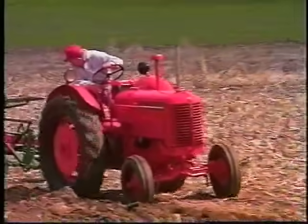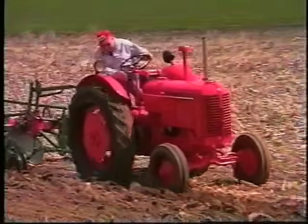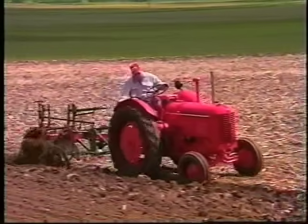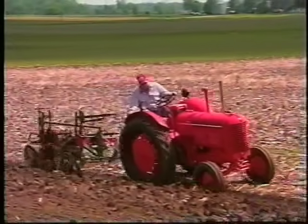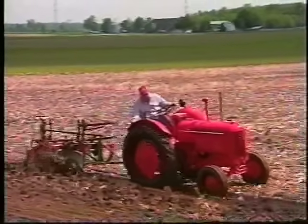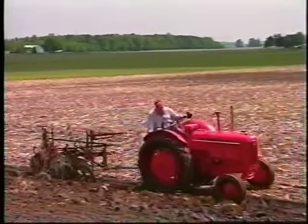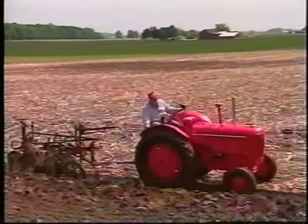That Model DH, by the way, was one of the first series of styled tractors ever built by Case back in 1940. She could burn kerosene or gas. You can see how hard Tom is working. Imagine plowing up a few hundred acres with this rig under a hot sun.